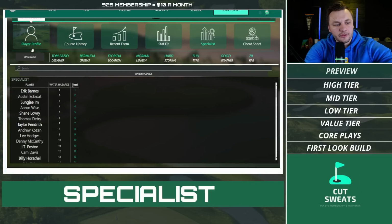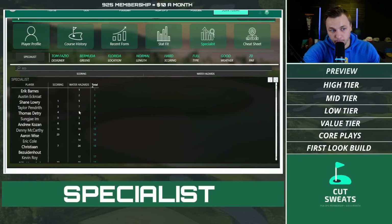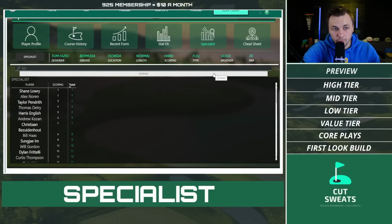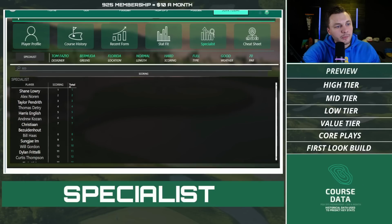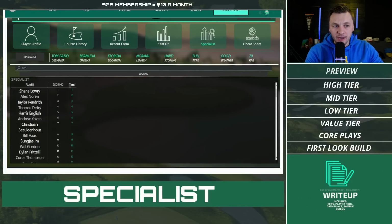And then I also want to look at scoring. Which players tend to play well on these harder scoring tracks? And we could put it together as well if we want to see who ranks out the best. That's up to you. But we can see Shane Lowry, no shock there. Like I said, I didn't even have to look at this. We knew that Shane Lowry is just a hard scoring course specialist. He just is. Then we got Alex Noren popping up there, probably why he's one of the higher priced players.